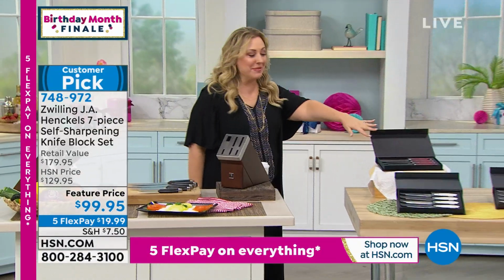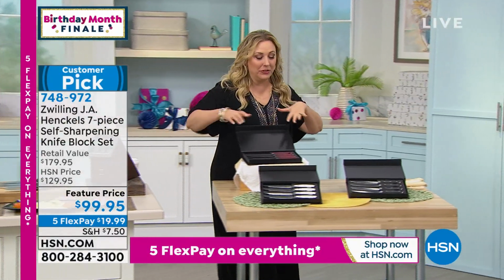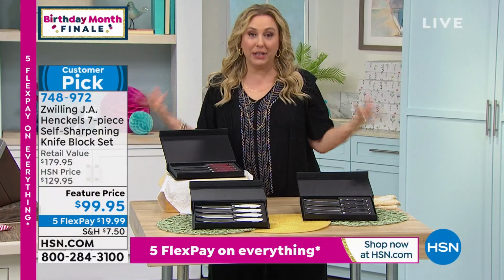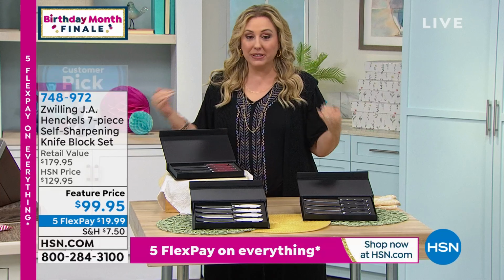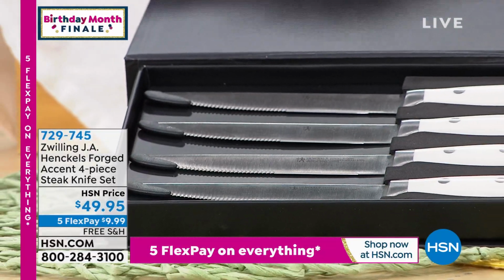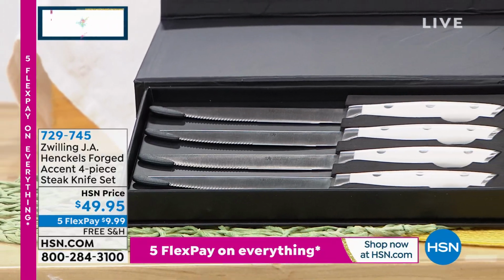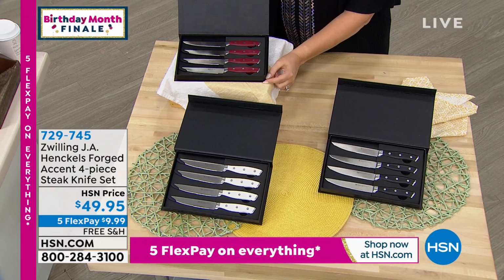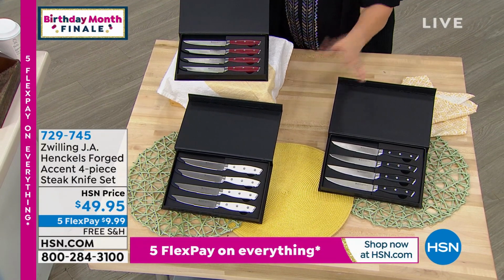We also have, I wanna mention, the knife sets available in red, white, and black. It's a set of 4. So if you have 8 place settings, I would get a couple sets, but we've got a great price on these as well. They're $49.95. They come in these really great gift boxes that have a magnetic closure, and so they're ready to go, bow and go.